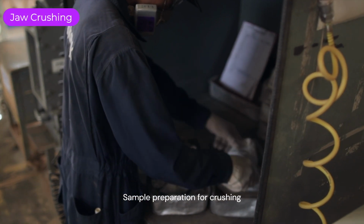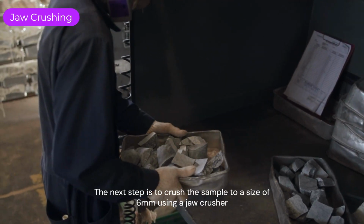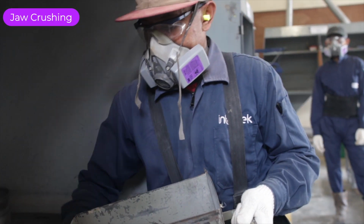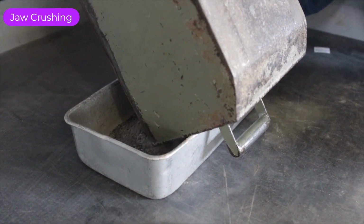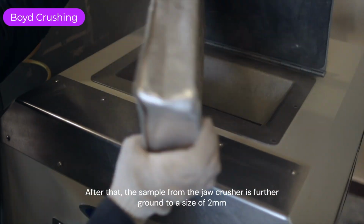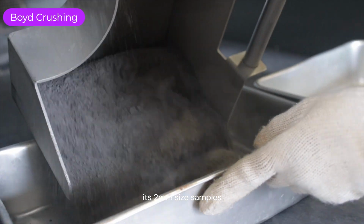Sample preparation for crushing. The next step is to crush the sample to a size of 6 mm using a jaw crusher. It's 6 mm sample size. After that, the sample from the jaw crusher is further ground to a size of 2 mm and then split using a Boyd crusher. It's 2 mm size samples.